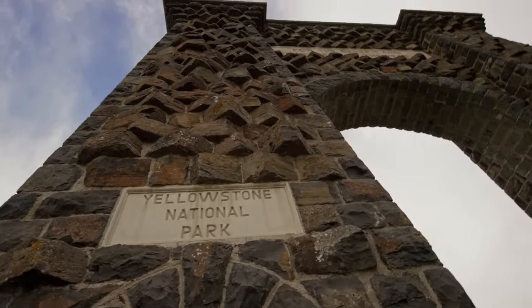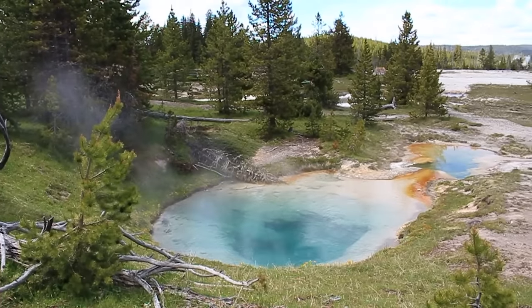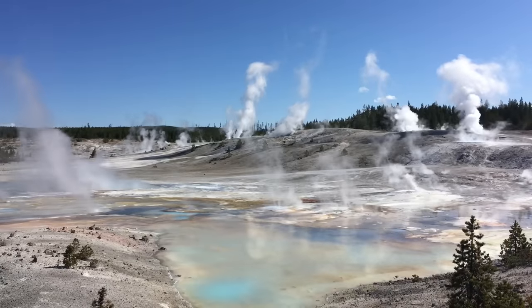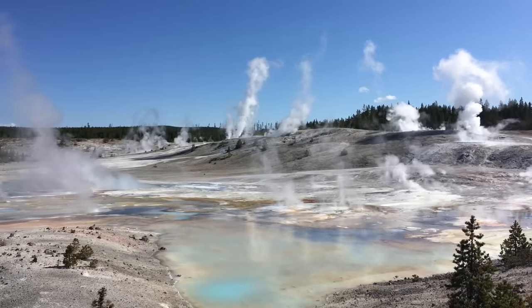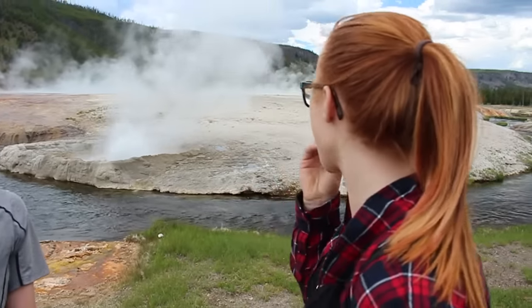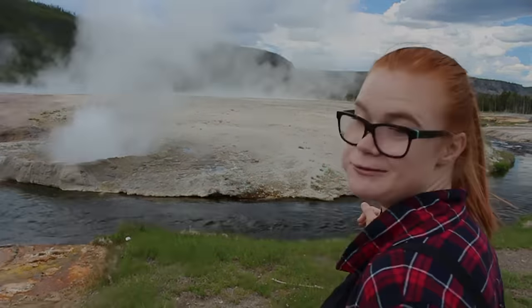Then head over to Norris Geyser Basin, one of the park's hottest, oldest, and least predictable areas. But watch your step. Most of the water here is above the boiling point. Feel the warmness of that. Wow. Whoa. That is really cool.